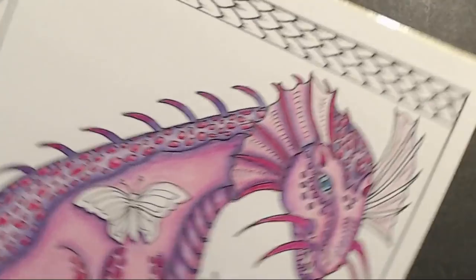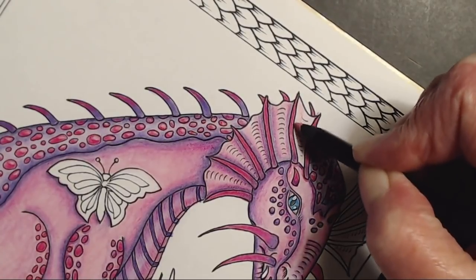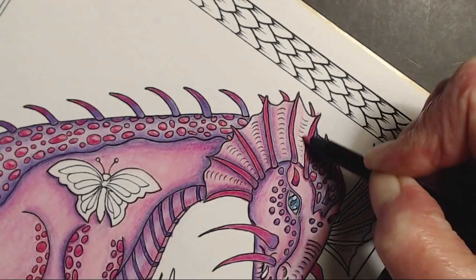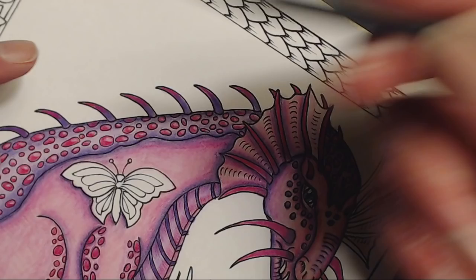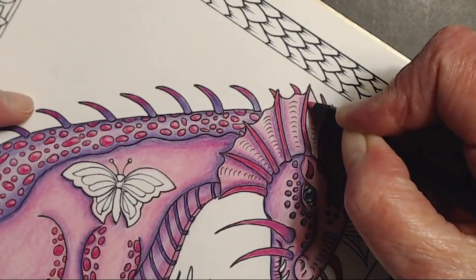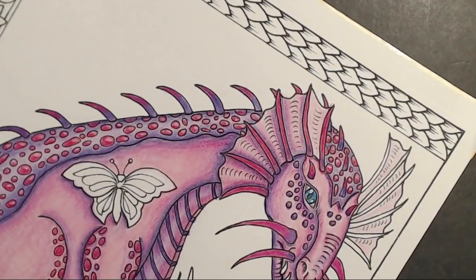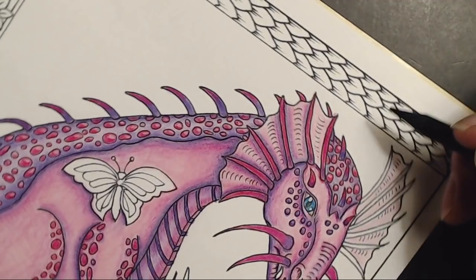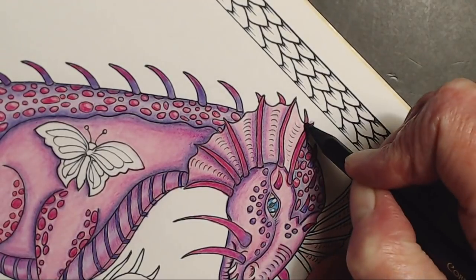And so I start here. The first thing I want to do is darken this up with just a little bit more of this light pink. This is the fancy pink in the Cobra set, CB number 43. And I'm just adding a heavier layer than I did before. I had color mapped most of it, which to me, color mapping is simply putting your first light layer down so that you know where your colors are going. It helps me to keep track of what I'm doing when I color map. And it also helps me to determine whether or not my color palette is working out.